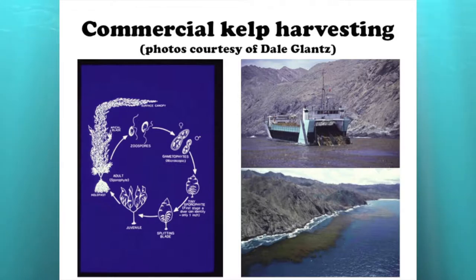That is the old Ocean Star, which was operated by Kelco, which was the alginate-based business that operated out of San Diego. Kelp has been harvested since 1908. Kelp was originally purified for potash. One of the original markets for kelp was World War I as a source for potash and subsequent gunpowder.